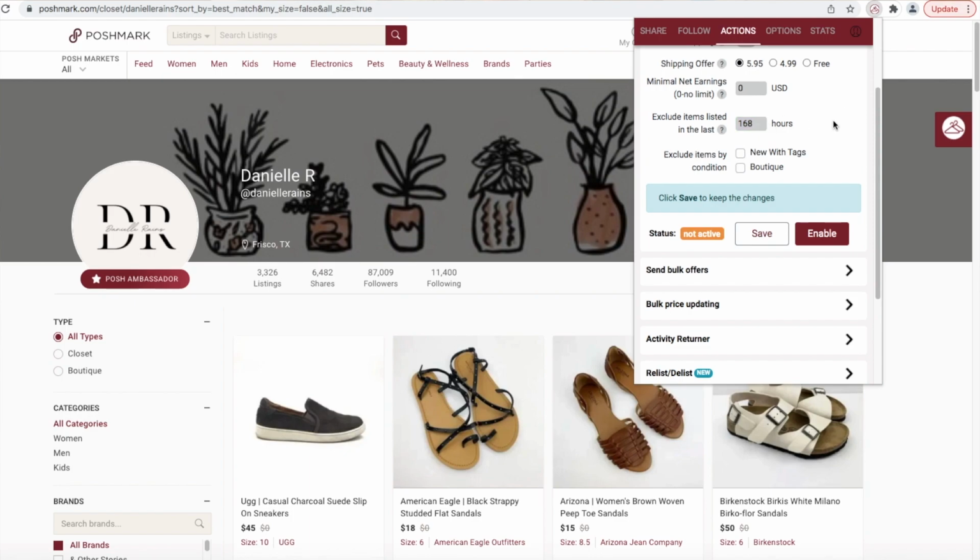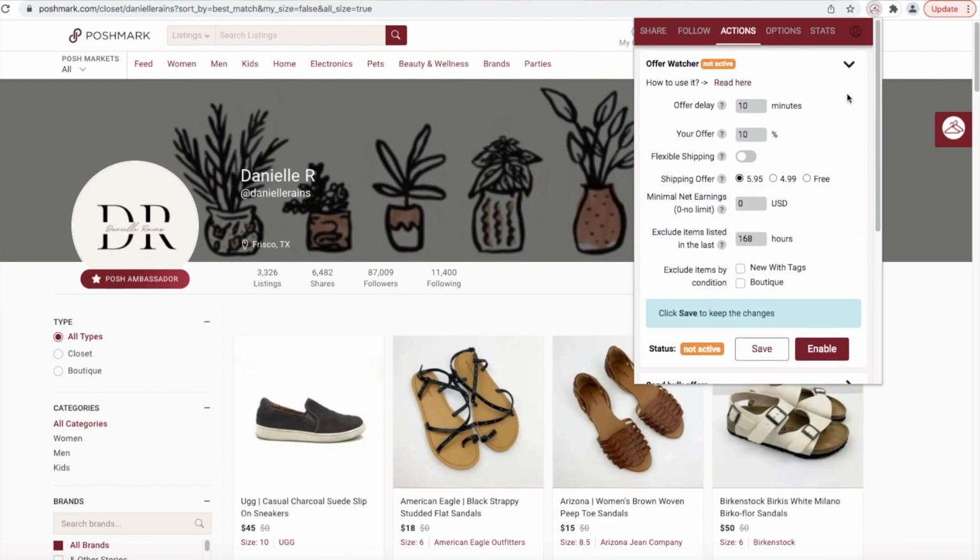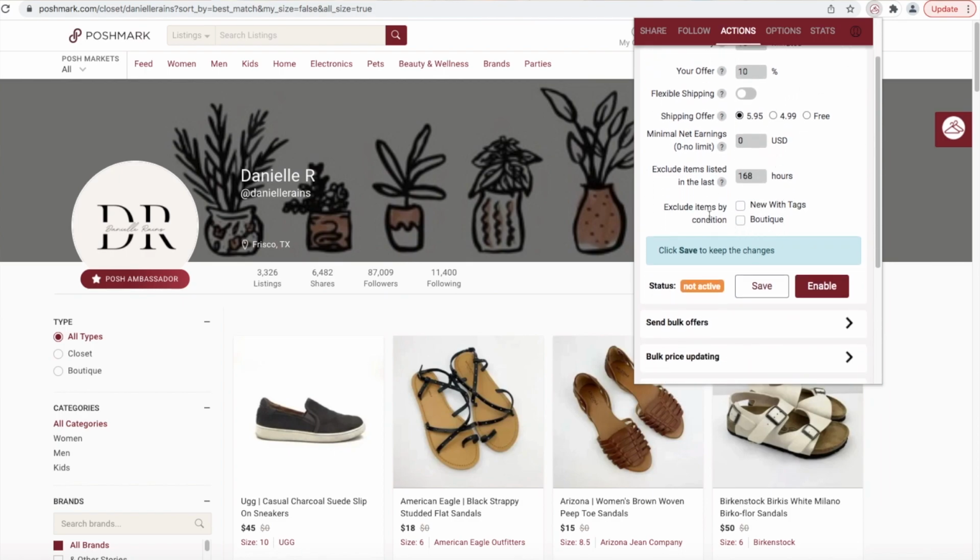You honestly need to leave some room for your items to sell full price, because if you're automatically sending offers, you're never going to have full price sales. So I would definitely recommend doing 1 or 2 weeks on here, maybe even more if you want. I don't use this offer watcher currently. I have used it in the past, but I like to give my items time to sell full price, so I don't use this currently. But so many people use this and so many people love it. And then you can also exclude newest tag items and boutique items if you want.